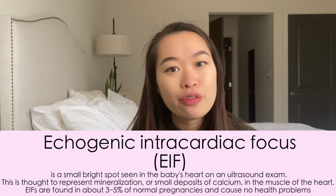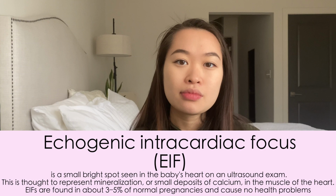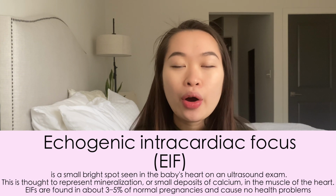And so I go in for my checkup, and the midwife was like, yeah, so we found a little calcium deposit in her heart, but it's nothing to be concerned about because it's so small. It's called EIF. I don't know the full name for it, but the short name is EIF. And then she was like, I wouldn't worry about it though, because that's the only thing that we saw, and all your blood work came back normal.